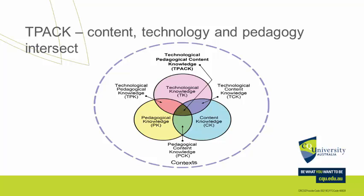So this green space in this diagram looks nice and even. But in fact, your technology might be quite low, your content knowledge may not be as strong as your pedagogical knowledge, and you may finish up, for instance, with quite a different looking space here. If that's the case, then you've got what we call the professional development challenge to take up.